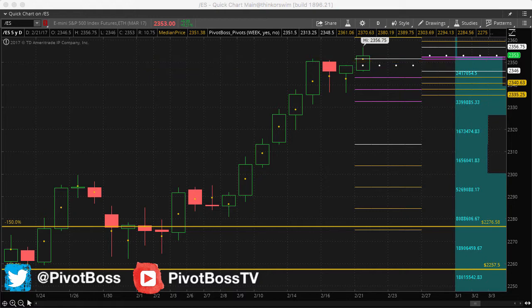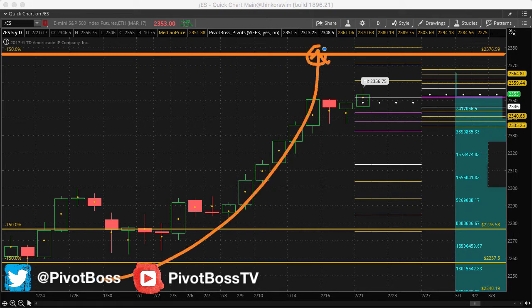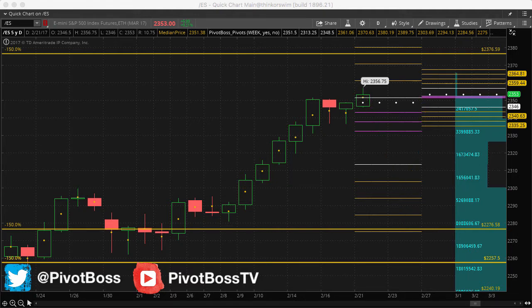We still have a major upside target to reach for, and that is 2376 half. That's the 100% expansion target from the August 2015 key range. So this is a major long-term target to reach. We still have more upside until that target is reached. I think any pullback as far down as 2300 is still an opportunity for bulls to defend. So this is still a bullish market.